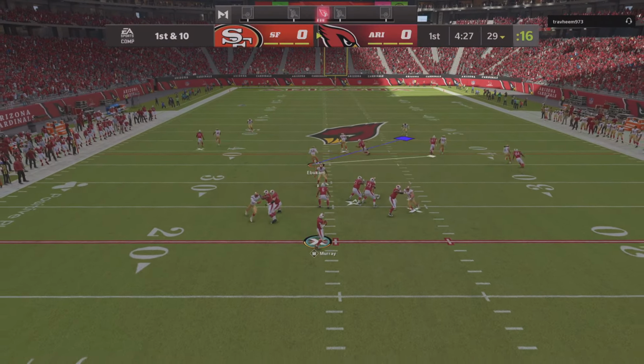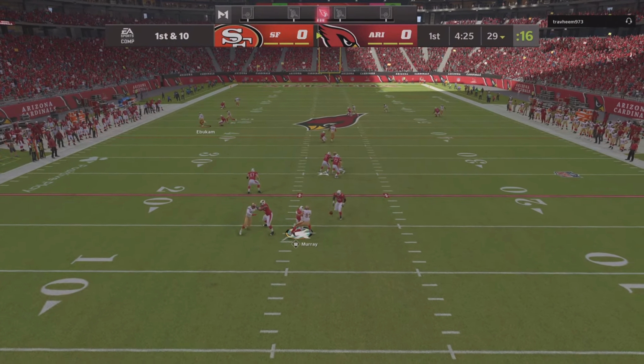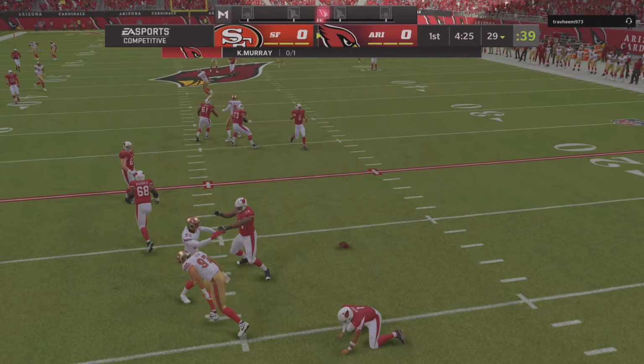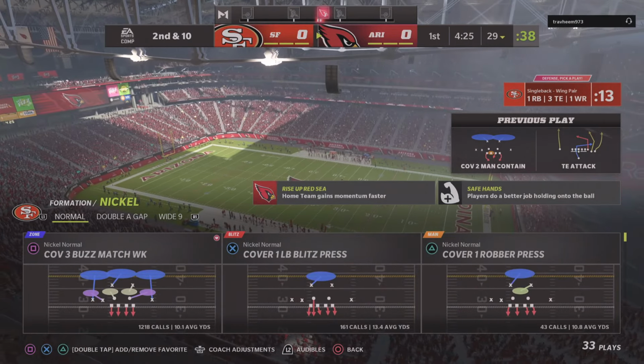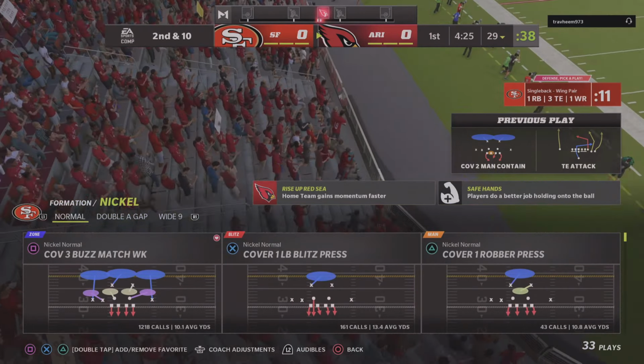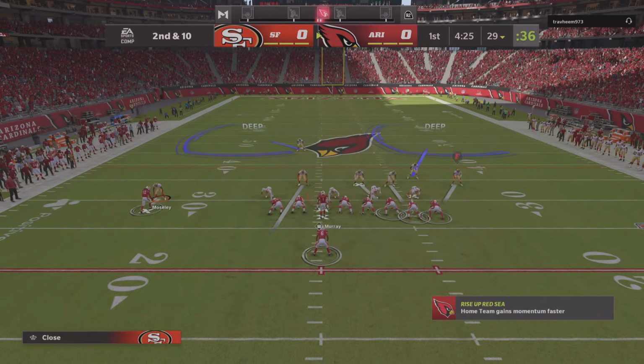First down, Murray. Oh, the ball comes out on the hit, but they'll say it's incomplete. You can tell they wanted to get that ball downfield, but they had nothing working in the secondary, so he dropped it off to the running back. That one ended up incomplete.